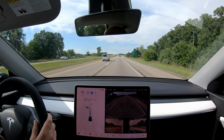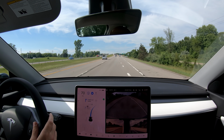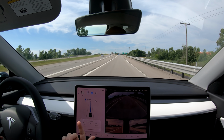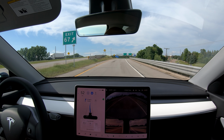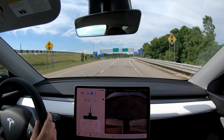All right, and here we are approaching our exit. As long as it does this correctly, turn signal on. I'm not doing it. Exits, boom, 0 intervention drive. That was about 25 miles. We're at 26.8. Took me maybe a mile to get to the highway, probably a little less than that actually. So 25 intervention-free miles on Tesla Vision, which is my normal experience.